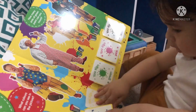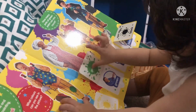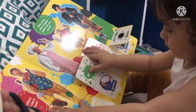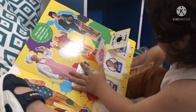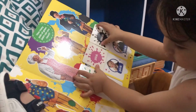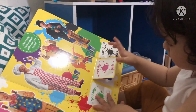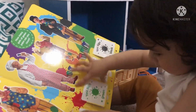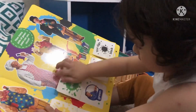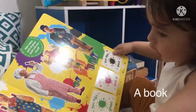Now it's time to gather. 1, 2, gather and 2, 3, who set the drum? 5, 6, hit of 6, 7, 9, 10. A book.